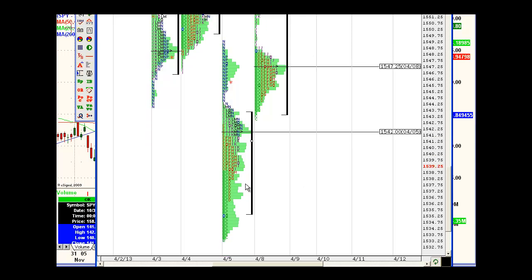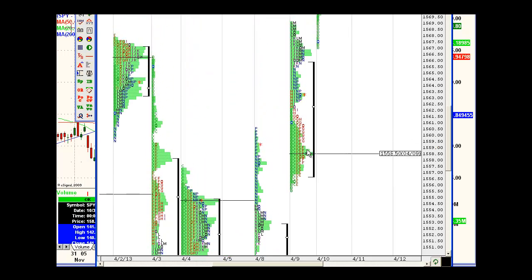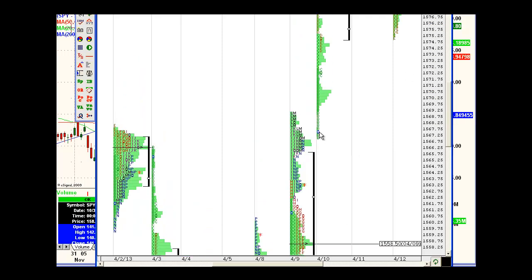Here as well. Point of control down here. The bulk of the value here, but they closed it higher. You know? And on and on and on. The next day, 4.9. Same thing. Where's the point of control? The fairest price to do business is here, 1558.50, and we still haven't tested that area. It's now a virgin point of control. And yet, where did we close? Up here. And we went as high as here. And then we gap up and we open here again.